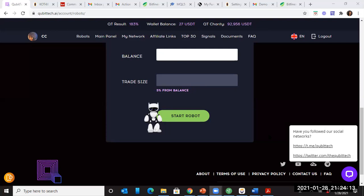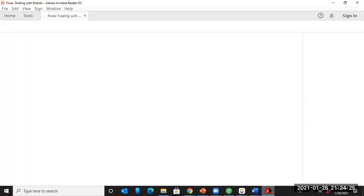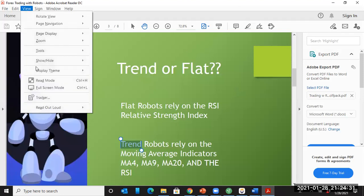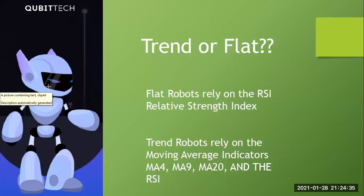I feel all of it really is almost self-explanatory once you log into QubitTech. So let's see, I'm going to go back to, all right. So that was the difference, you guys, right there between our trend and our flat. Okay. Again, I'm using the trend.